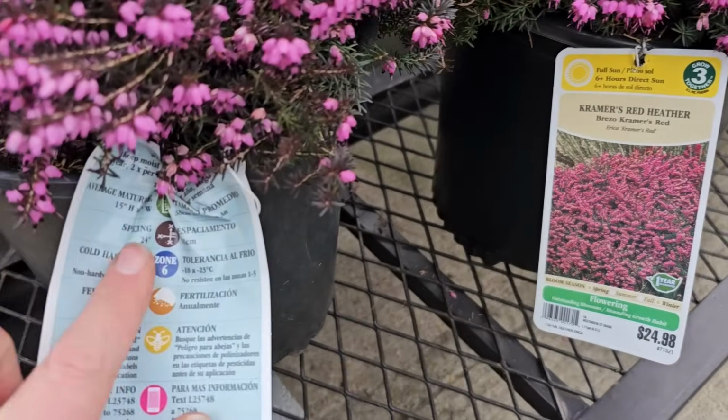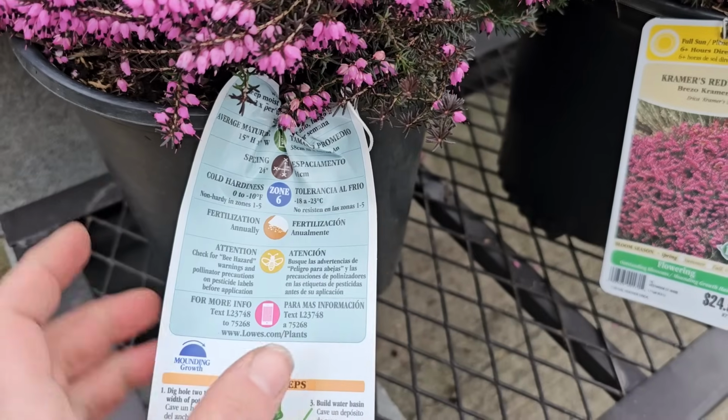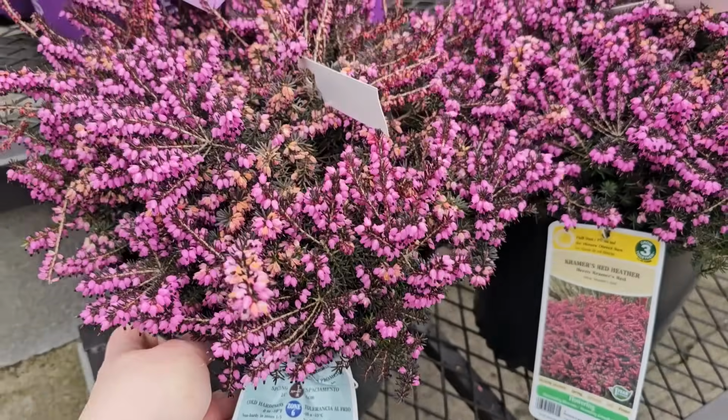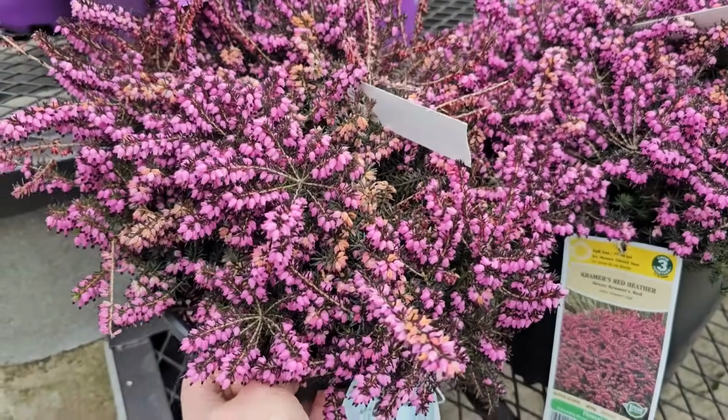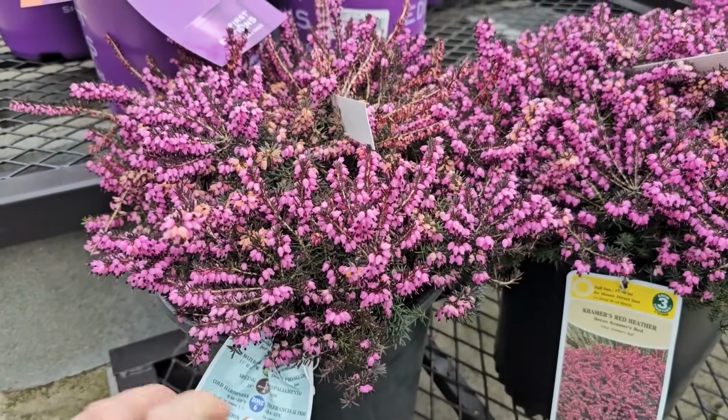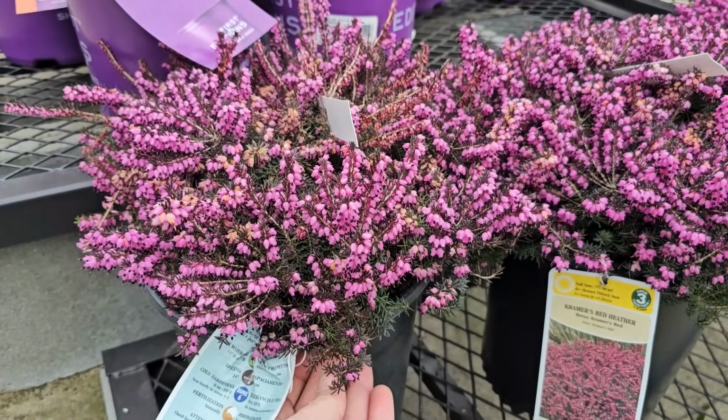They like full sun, and they get to be 15 inches in height by 24 inches in width and hardy down to a zone 6. So if you want some really early season color, starting as early as late winter into early spring, this might be a great option for some bright pink in the landscape.